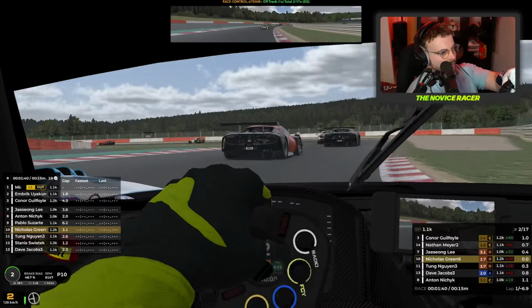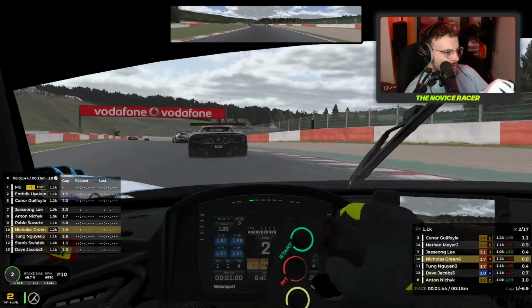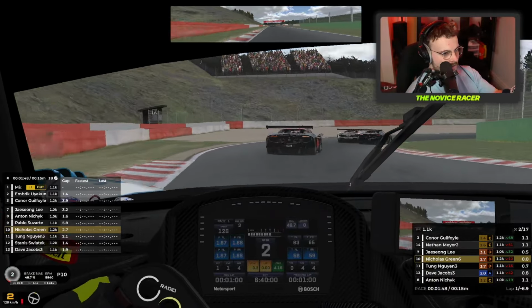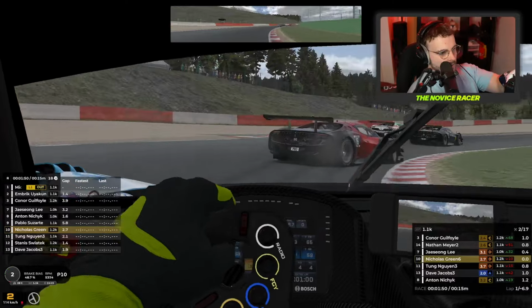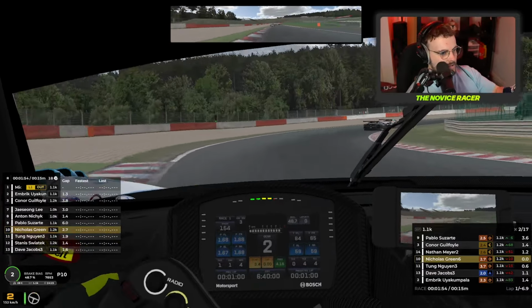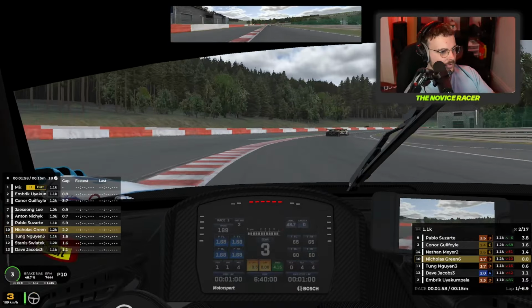Someone looks like they're holding everyone up. I don't know if they're slow or if they've had an incident or something, but it just looks like this white car in front is holding these two other drivers up. Oh, there's a spin. Had to avoid. Didn't get off track, thankfully. There's an incident in Stavelot. So it's another place we've made up.